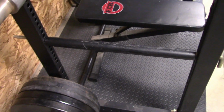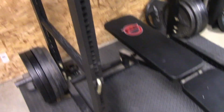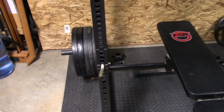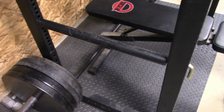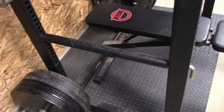Titan uses the pins, and you can see that they have the westside spacing along here, down there, and then the regular spacing up top. It works well. I like the closer spacing here for bench, and then also for spotting for squats and such. I haven't had any problems with the pins. It's a pretty basic system. I think canvas straps might be a little bit nicer, but these just came with the rack and they seem to work all right.